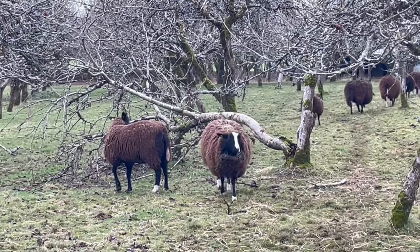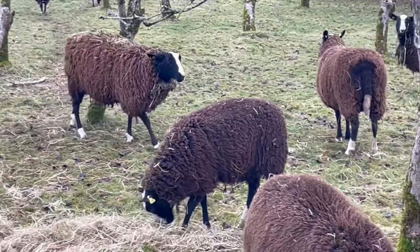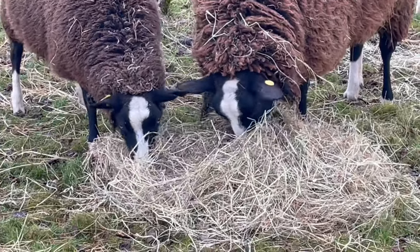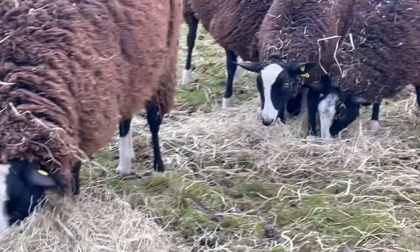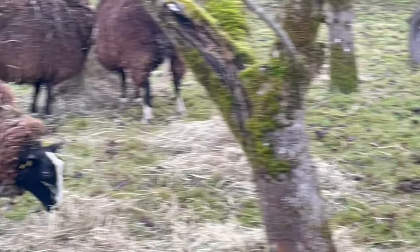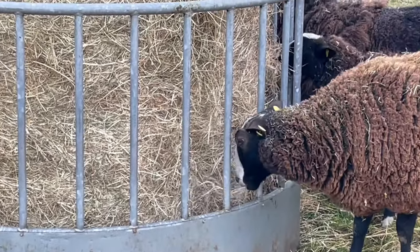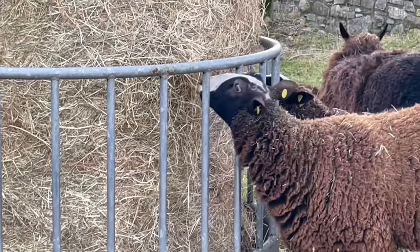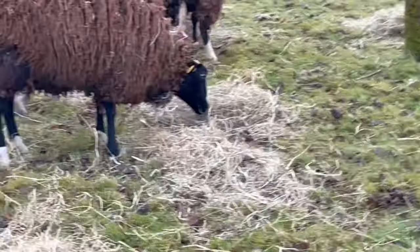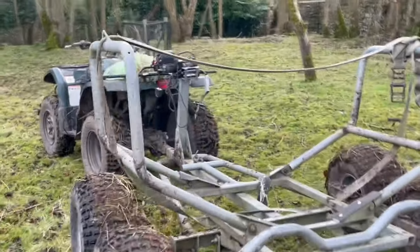Fallen apple trees are handy for itching your backs. At least that's what she was doing. She was itching her back. Munch, munch, munch. These are the lazy eaters. They don't want to go hunting around. Actually, no, they are hunting around. Okay. I've got to go off now and do more hay jobs.